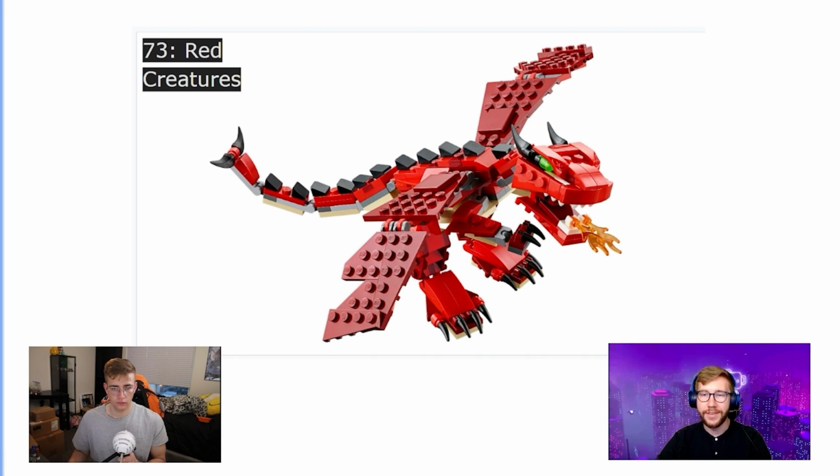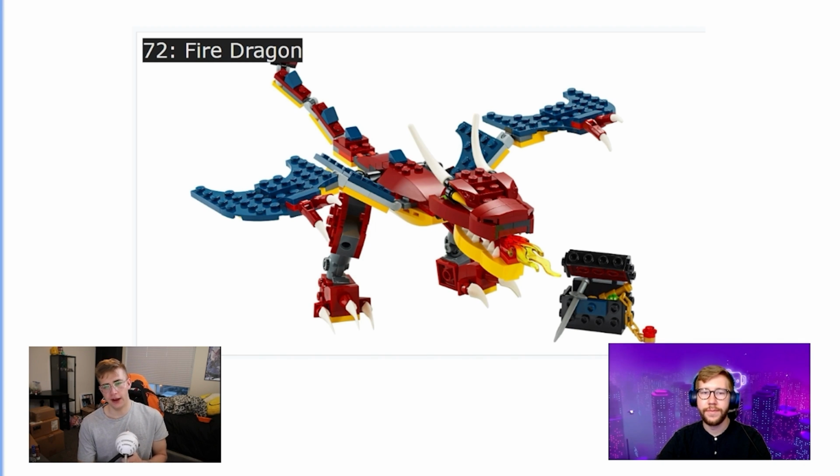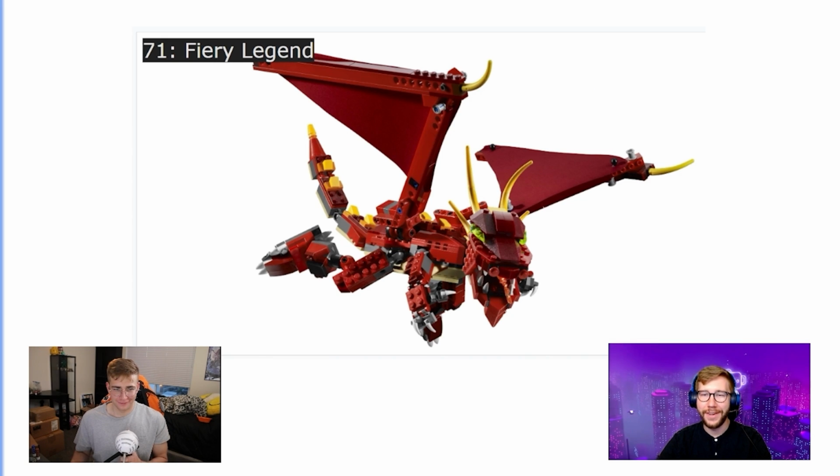The build on this dragon is a little cooler, and the black and red are a good combination. Number 72, the Fire Dragon, is also a little bit cooler because we have some blue accents. 71, Fiery Legend.